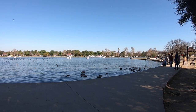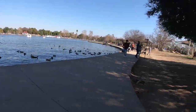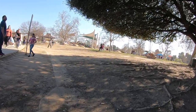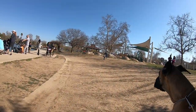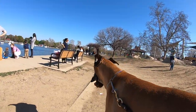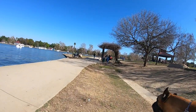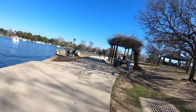We're here at Lake Balboa. Come on, Cash. Come on, let's go. Here, let's go over here on the edge. Come on. Come on, let's go back up on the walkway. Come on.